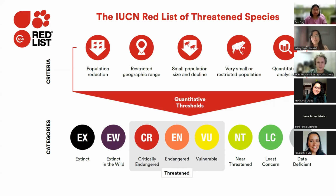The IUCN Red List of Threatened Species is a critical indicator of the health of the world's biodiversity. It informs and catalyzes action for conservation and policy change. And without the Red List, we would have almost no understanding of the global status of species. The 5 Red List criteria right here allow us to select the most suitable of the 8 Red List categories, ranging from extinct to least concern and data deficient, which corresponds to a species extinction risk.